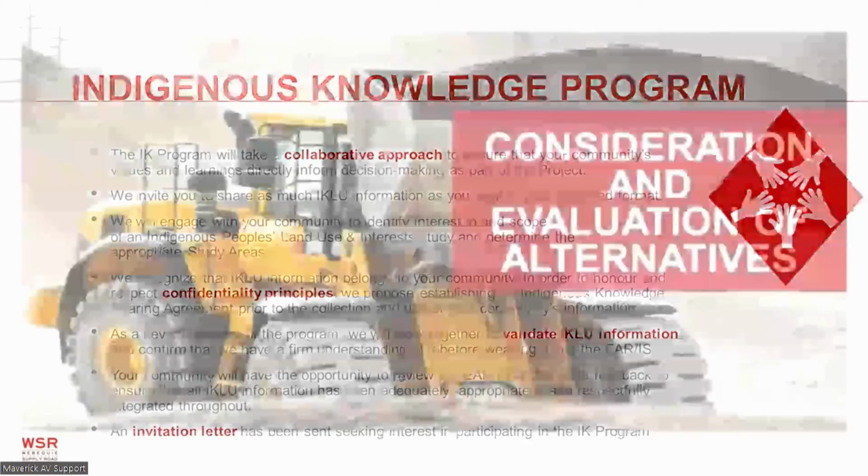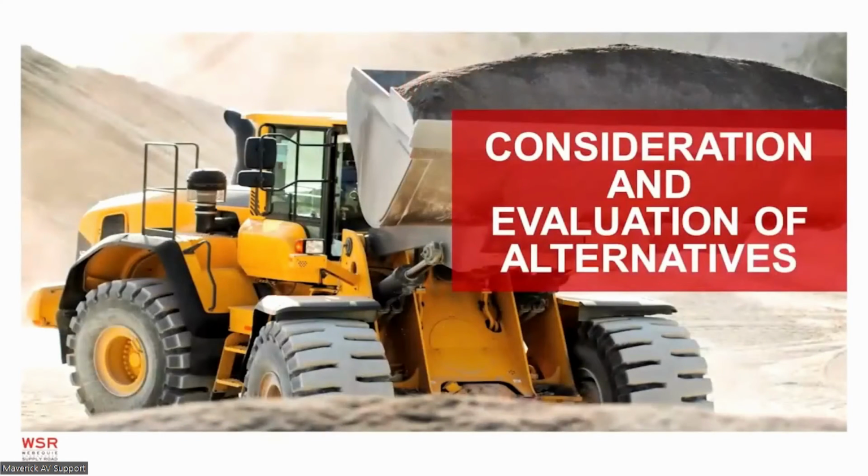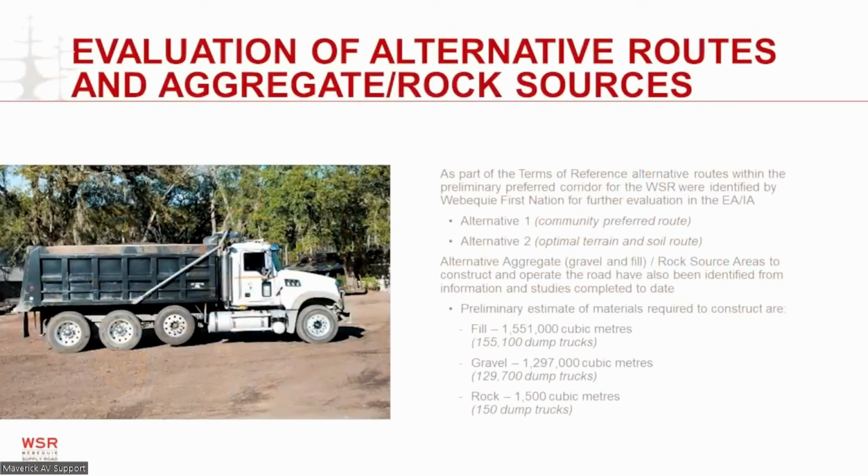Let's move now to talk a bit about consideration and evaluation of alternatives. We have different route alternatives that have been developed by working with community members. Of the two alternatives, one is what we call the community preferred route, and the other is based on where the best land for road building is. So it's sort of the technically preferred route. We're also looking at different locations for sources of road building material, such as gravel and rock.